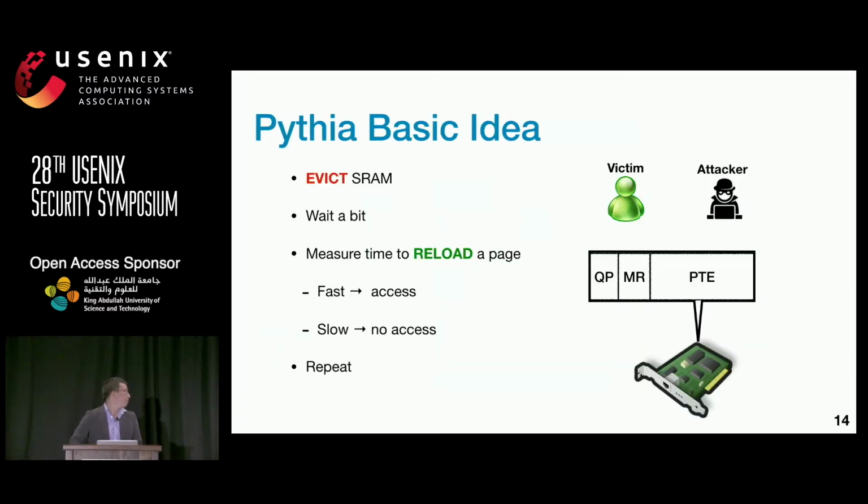So let me introduce Pythia. It's a set of side channel attacks that we introduce on RDMA. The basis of Pythia is evict and reload. For example, if we let the victim access a specific page through RDMA, it will bring the metadata into the RDMA NIC. Then the attacker evicts to clean the metadata. Wait a little bit. If the victim accesses the page again, it will bring the metadata into the NIC again. Then the attacker does the reload operations and times these operations. If it's fast, it means the victim accessed this page in the last time window.